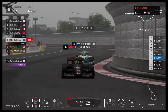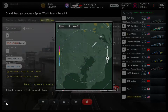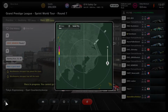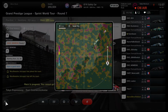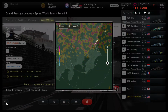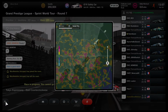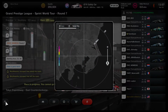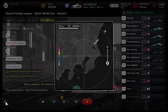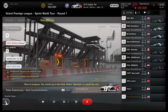So what we're going to do in the meantime is we're going to go and take a look at the radar. Let's take a look at the radar here, ladies and gentlemen. Let's go ahead and see how everything is going to play out in terms of the weather. That was 30 minutes ago, and it was dry for a bit. Oh, let's see. Where's that rain at? Oh, it's here. The rain is here already.